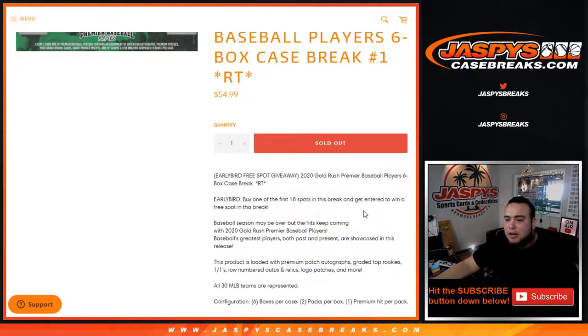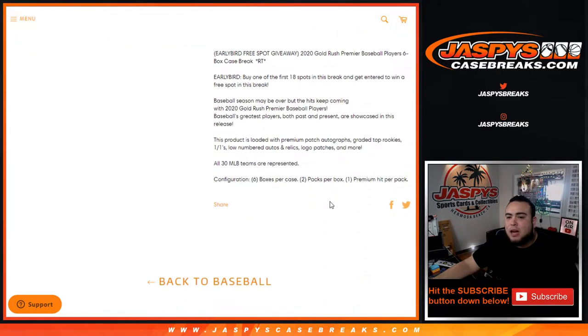Baseball season may be over, guys, but the hits keep on coming with 2020 Gold Rush Premier Baseball Players. Baseball's greatest players, both past and present, are showcased in this release. The configuration is 6 boxes per case, 2 packs per box, 1 premium hit per pack. So, high risk, high reward, guys. There's only going to be a total of potentially 12 hits here. So, there will be players and some teams and customers that will go hitless. But if you do get a hit, guys, it's a pretty nice hit you're going to get here. All 30 MLB teams represented.